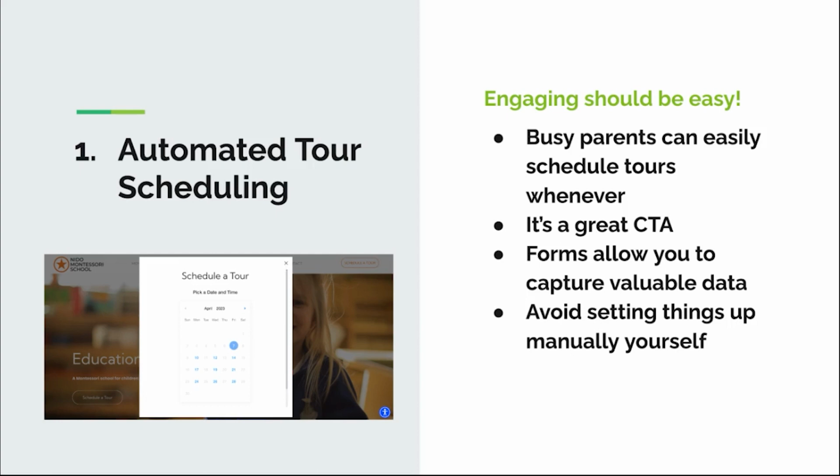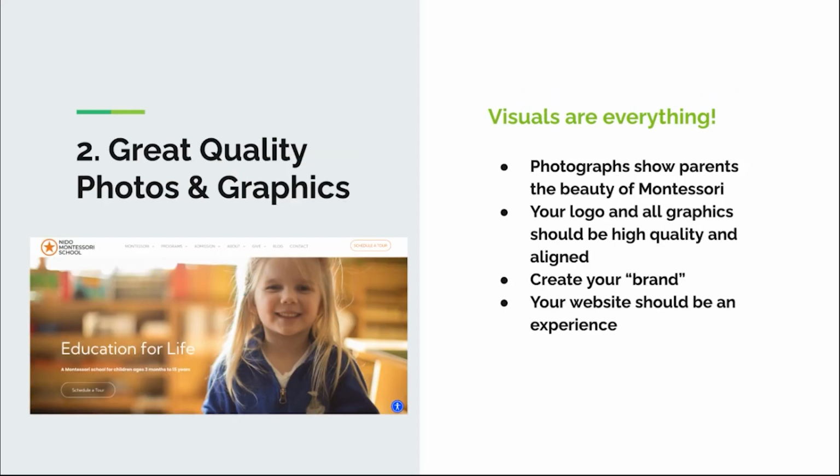It's also a great call to action to include on your school website, and forms always allow you to capture valuable data such as someone's email address so you can follow up with them and send them more information about your school, confirm that they are okay with the time they selected, and check up with them to make sure they are indeed going to come in for the tour. It also saves you a lot of time because you're avoiding setting things up manually yourself. Automations are always helpful to have throughout your website, and we really feel strongly that an automated tour schedule button is going to be your number one CTA when it comes to building out your Montessori school website.